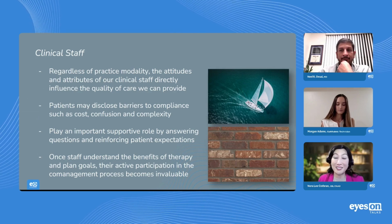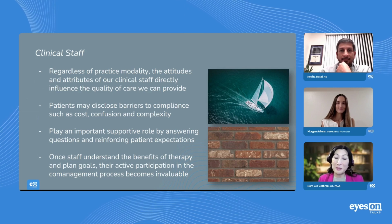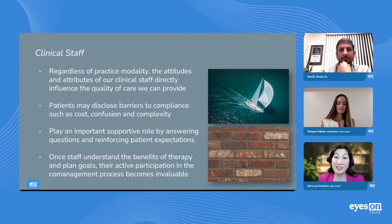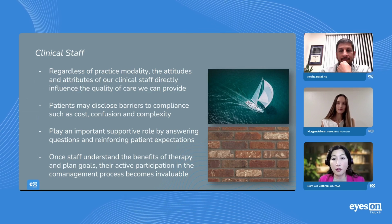We're getting a new laser here in the next few weeks. And almost everybody on our staff, even if they're not in the glaucoma space or the dry eye space, knows it's coming. So we really do work hard to make sure that our staff members know that they're a part of our family.